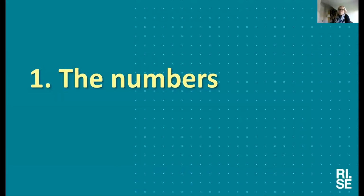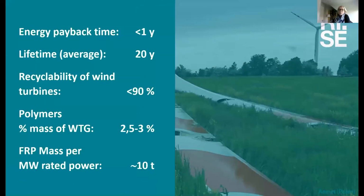So, some short numbers. I think we're all kind of ambassadors of wind energy, and that means it's valuable to bring things into context. We should remind ourselves that the energy payback time of a wind turbine is definitely less than a year. On an 8 megawatt Siemens Gamesa offshore turbine, it is about 7.4 months, and for an onshore low wind site with a Vestas 4.2 megawatt, we end up with 7.6 months for the energy payback.